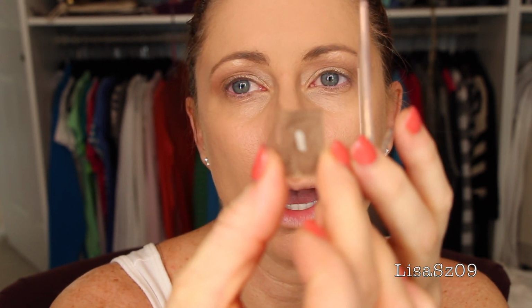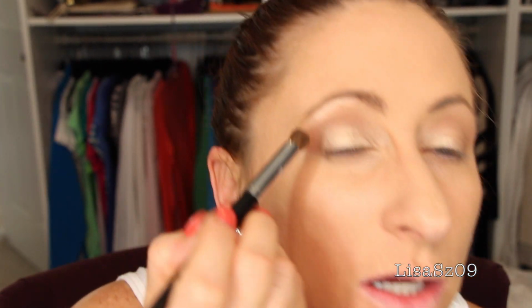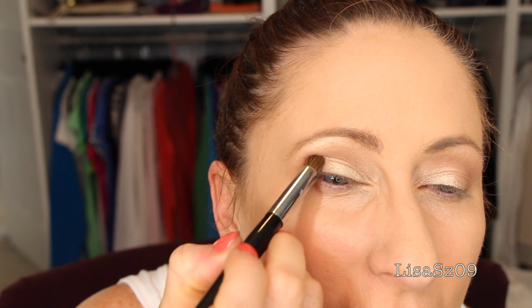And I put that on my brow bone as well, and then bring it down into the inner corner. And I put very, very, very little there, because I don't want that to be crazy, crazy glittery. And then I go back with another Mary Kay shadow, a darker one called Chocolate Kiss. And I use this Sephora Domed Crease Brush number 16. In that, I just tap it in there, put it on the outer corner and just dab it in.